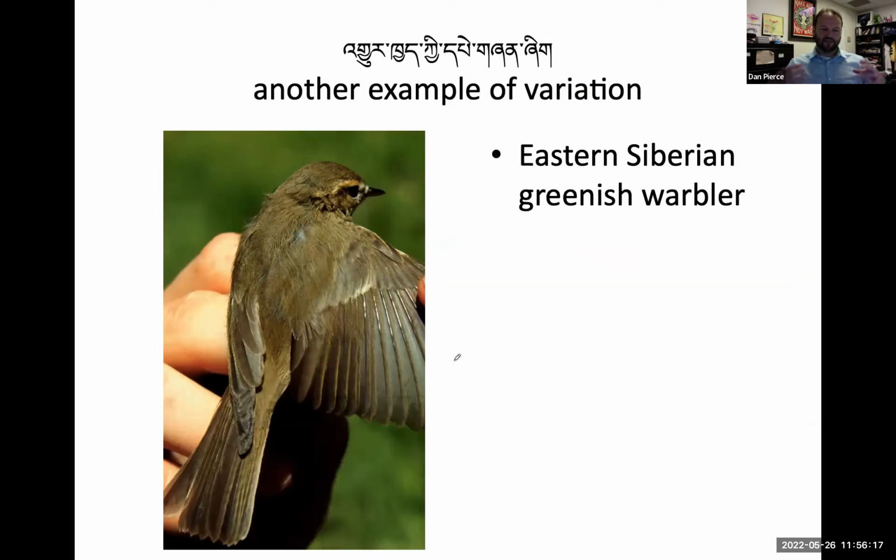And part of that is the behavior of animals and the ability for different groups of animals to separate from each other.